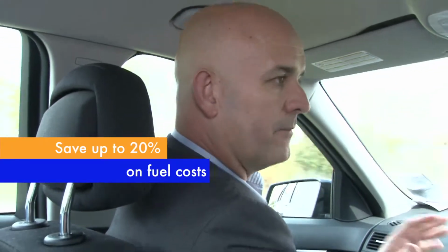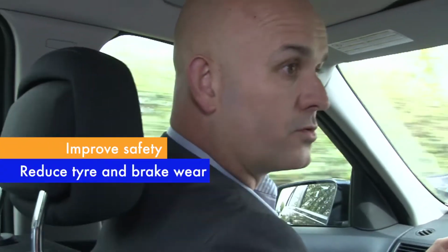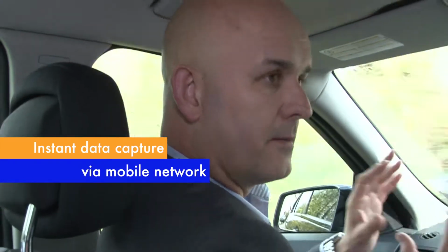Lots of larger fleets at the moment are looking at this, one for fuel savings obviously, because of the cost of fuel at the moment, but the other thing they're looking for as well is driver safety. When a driver drives one of their vehicles, they have a duty of care to protect that driver as well, about how well they're driving that vehicle. So this solution gives instant feedback over the mobile phone networks back to their offices so they can see how well their drivers are performing.